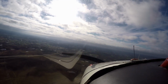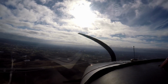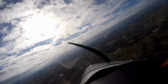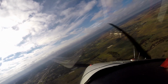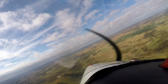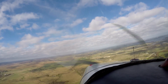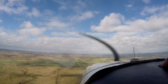Doing 90 miles an hour and can't get back to our field, because that wind keeps pushing us back to the northeast. So, let's bring it around to the right. Okay, let's intercept those power lines. Now you can see going to the north, we can get back there pretty quick, can't we?